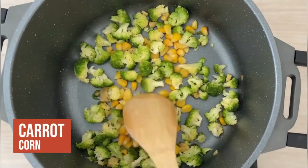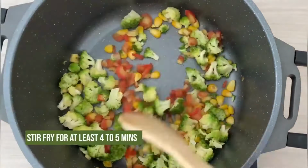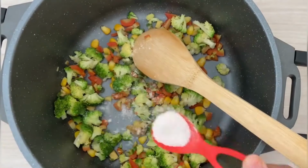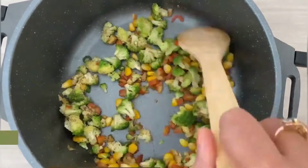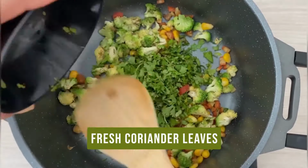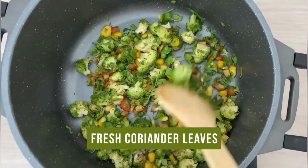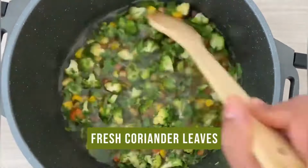You can just stir fry it for at least 2 minutes, and then I'll be adding here 1 cup of corn and 1 cup of carrots. Saute it all for 2 minutes and then add salt according to taste, and then black pepper powder. You can also use roasted jeera powder to this. Mix it all well and stir fry it for 2 minutes again, and then to this I'll be adding freshly chopped coriander leaves. Now coriander gives a very amazing flavor to this soup, and you do not need to add any kind of corn flour to prepare the slurry.